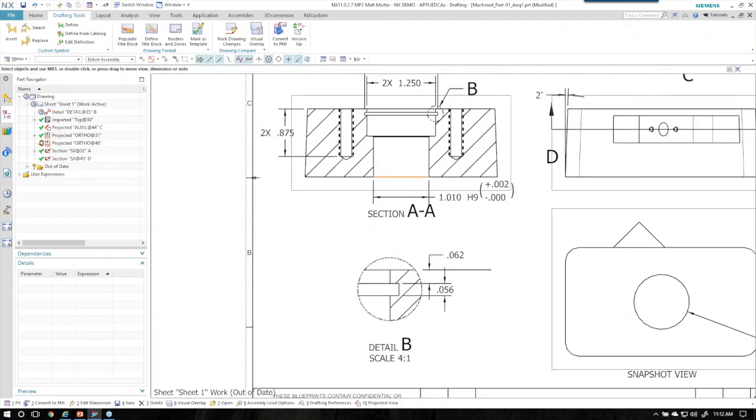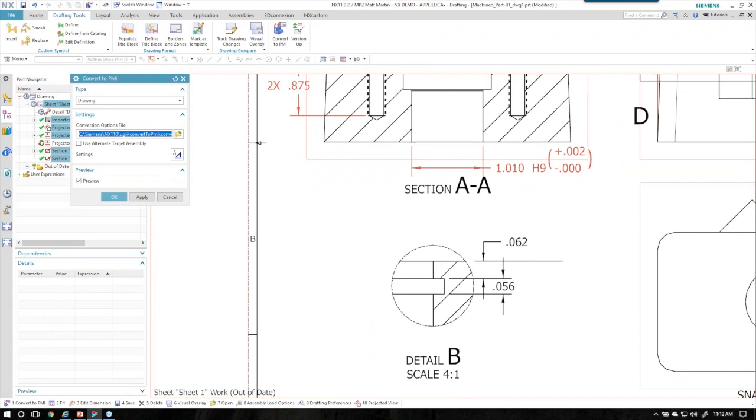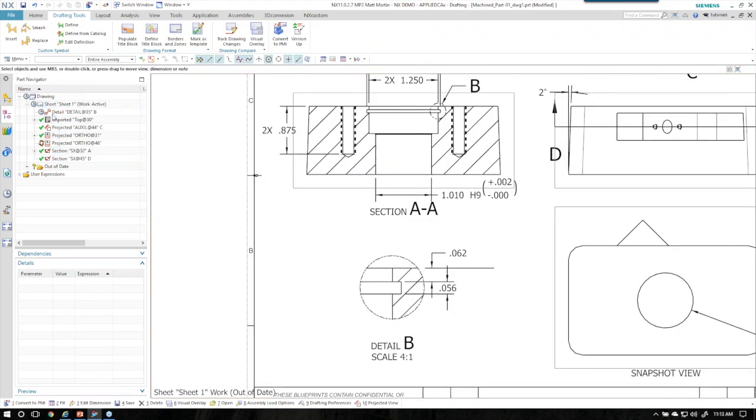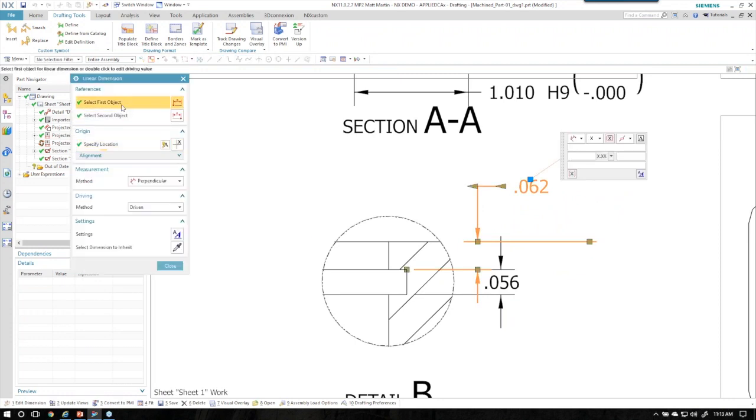Down here I have a view that is not up to date. And when I go into convert to PMI again, it's not showing that those annotations are available. So I'm going to update that view. And I can also see that I've got a dimension here that's probably not going to convert over. So I'm going to go ahead and fix that right now.